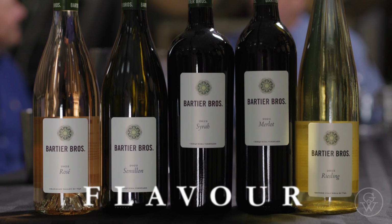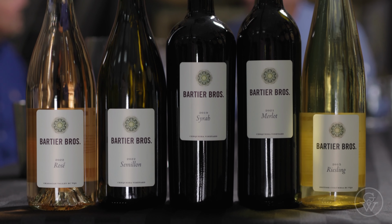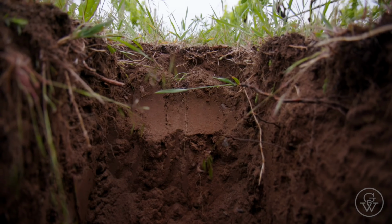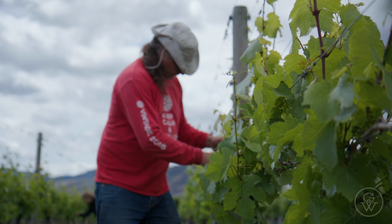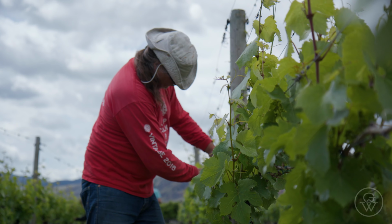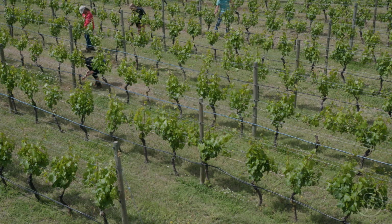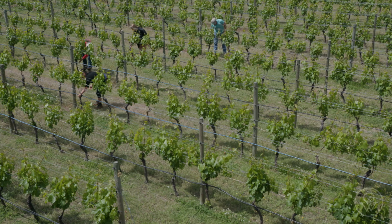I'll tell you where flavor doesn't come from. It doesn't come from the air. It doesn't come from the sun. Flavor comes from the ground. And we've got these grapevines, different varieties. They draw up compounds out of the soil, and they use them in different ways. And it's going to manifest itself differently in the glass of wine.